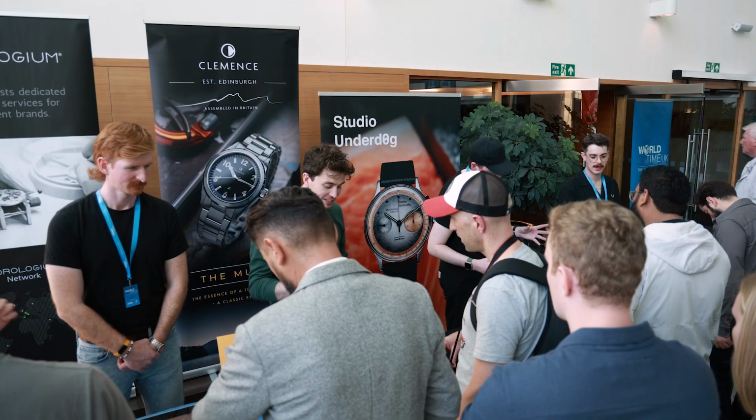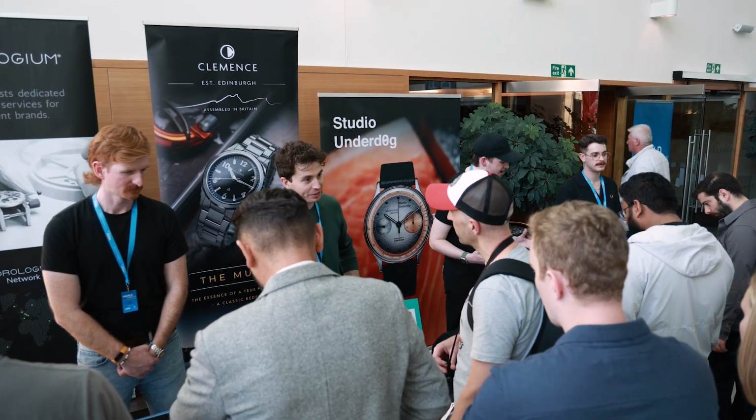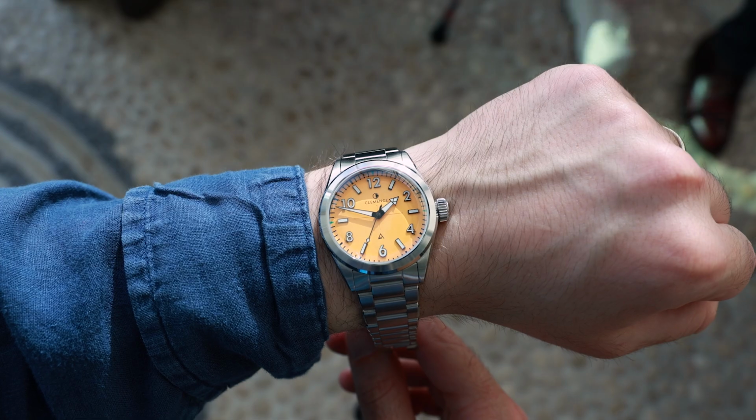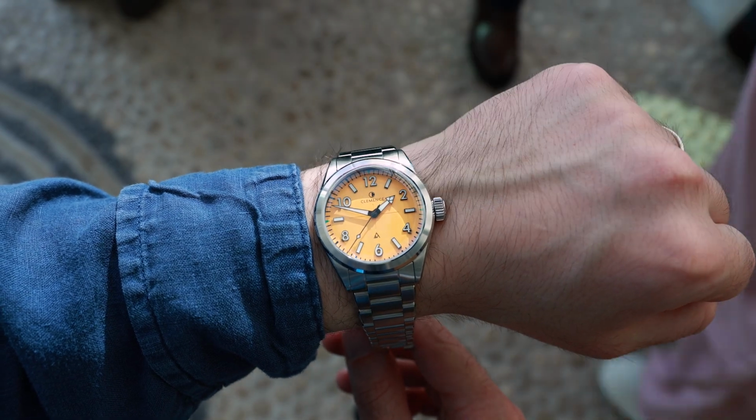We managed to catch up with Tom from Clemence. Tom moved to Scotland to pursue his passion for the outdoors, which somehow led him to create a field watch. The Monroe has a 37.5mm case, an amber dial and a Miyota 9039 movement, but a slightly different version of the Monroe caught my eye.